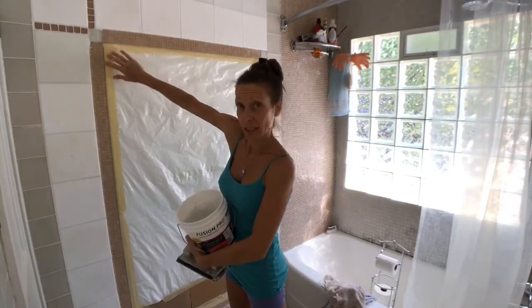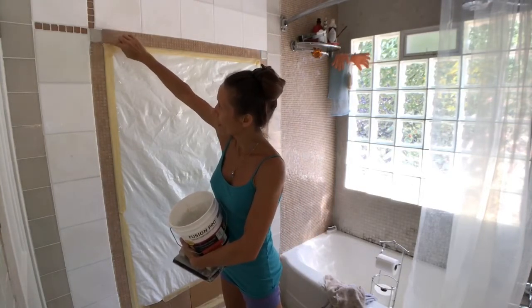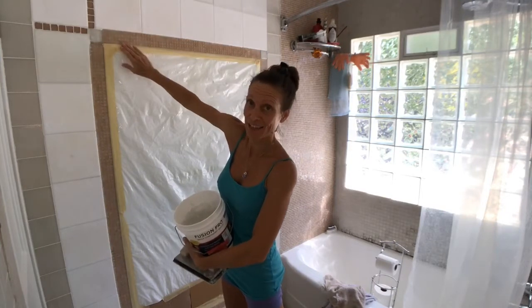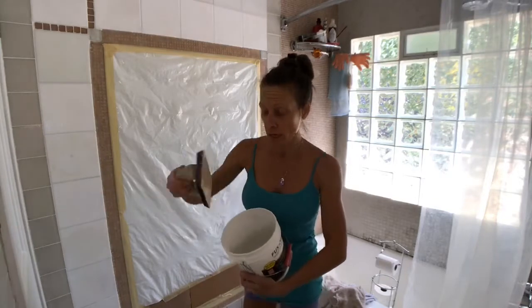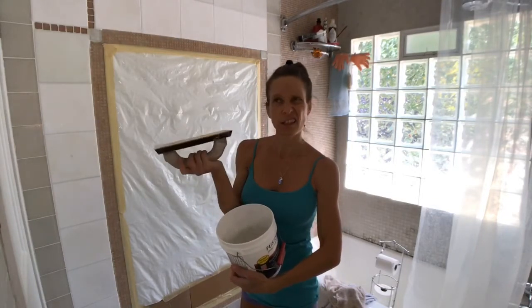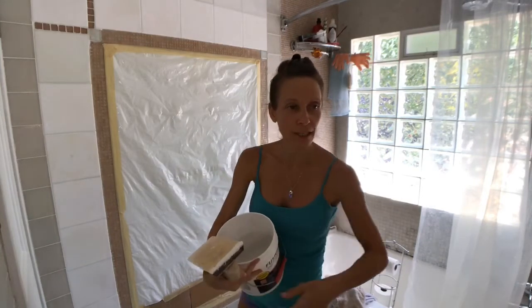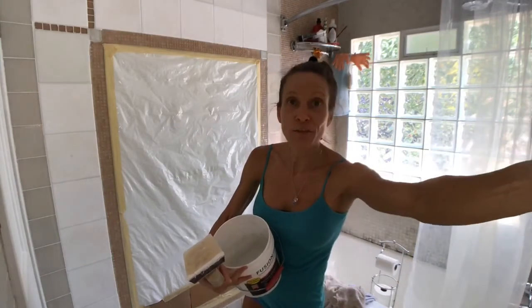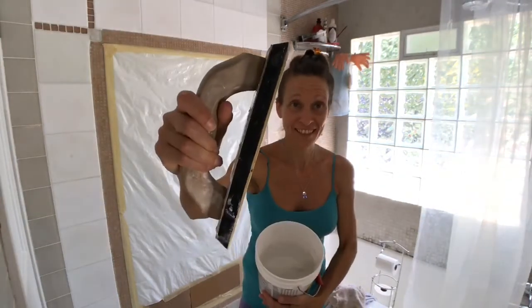Because it's a beveled glass mirror, I have to go behind the actual glass itself, as well as all these little tiles. So if you've never done this before, you've got to dip your, what is this thing called again? I don't remember. There's a name for it. I'll tell you what it is. It's a float. This is considered a float. See that? That's a float.